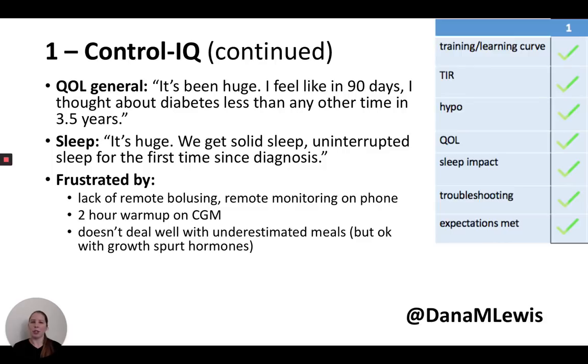There are a couple of frustrations that were mentioned by this family. One was the lack of ability to remotely bolus the child from an opposite phone, and also remote monitoring on a phone to be able to see all the information about insulin dosing from the system. There are minor things like being frustrated, like we all are, with the 2-hour warm-up on the CGM because you can't use the automated insulin delivery system while the CGM isn't running. And they noted that growth spurt hormones were dealt with fairly well with the system, but post-meal was really the time where they felt like they had to do additional manual corrections.